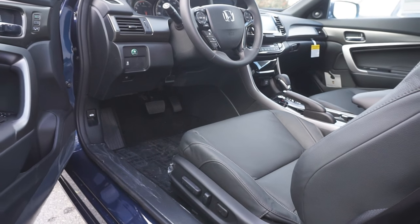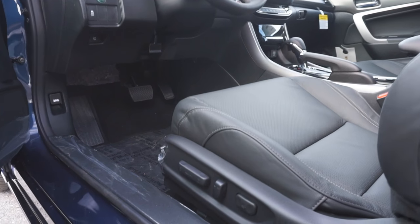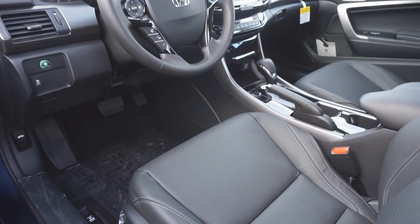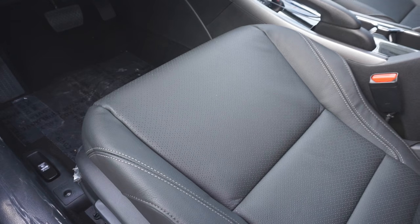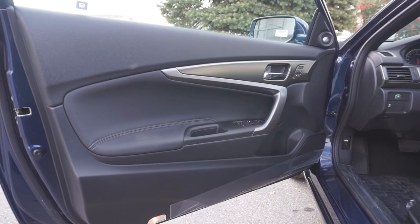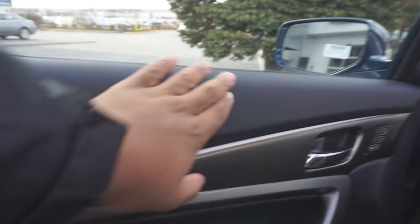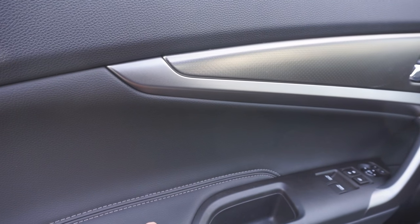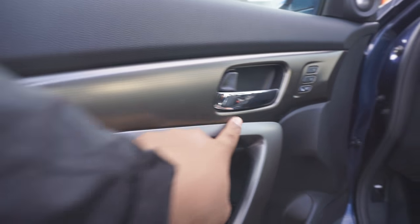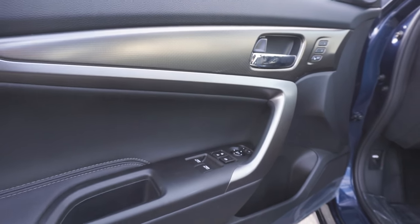So you have a black leather interior with a 10-way power driver's seat. It is perforated leather with some white stitching. I think it looks nice. Here's your door panel. All of this right here is a soft to the touch material. You have some carbon fiber trim right here and some brushed aluminum right here. I think it looks pretty nice.